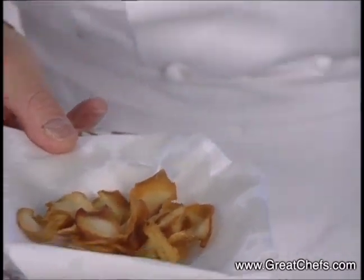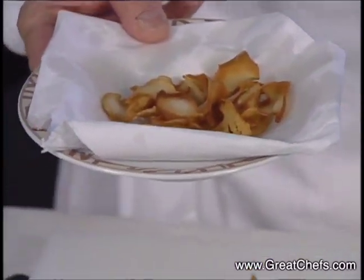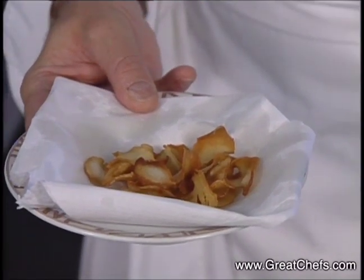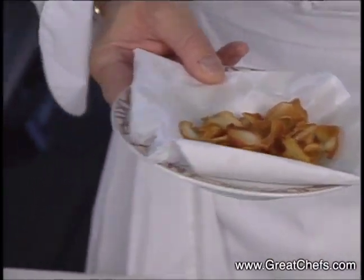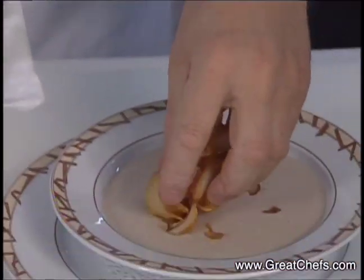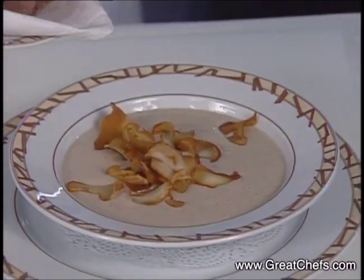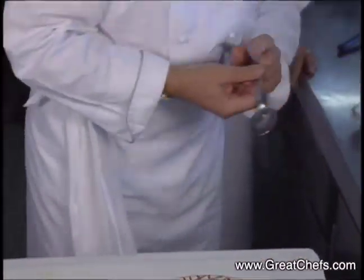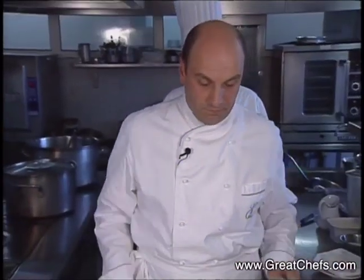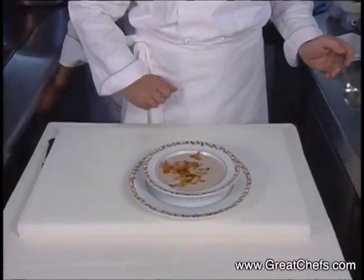And here we have some fried porcini garnish. It has to be crunchy. So we put this at the last minute of the soup. That way, when we eat it, we have the crunchy mushroom. And this we fry. Yeah, that's the whole dish. There you go.